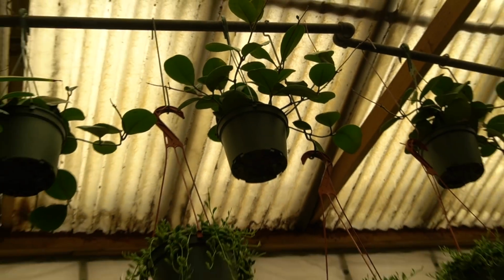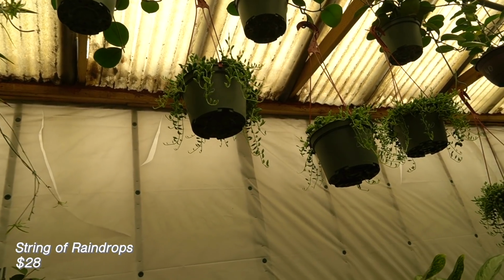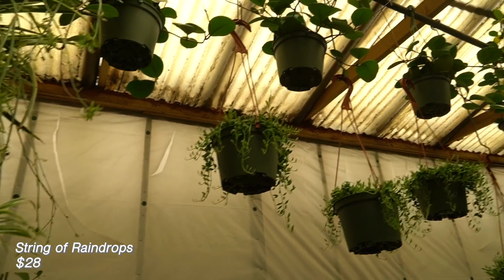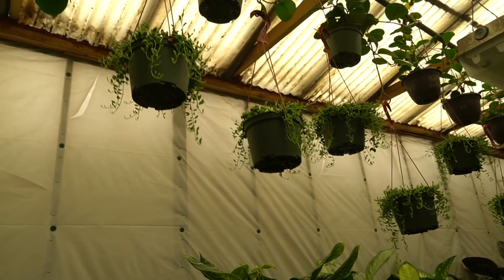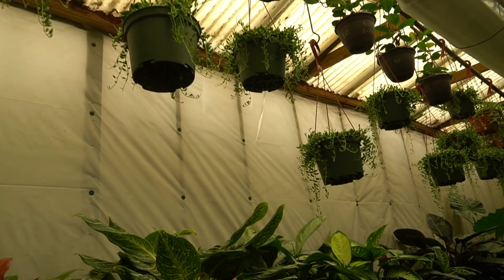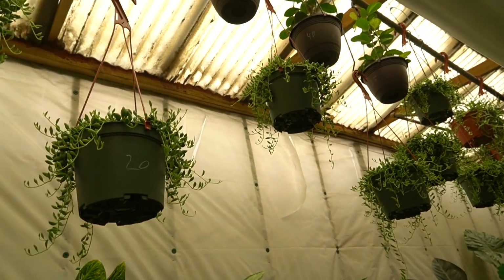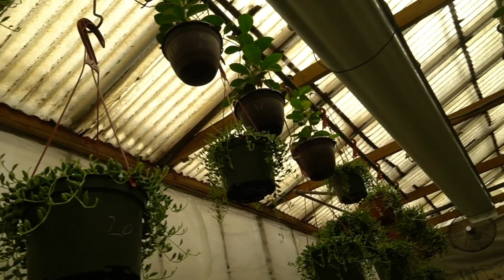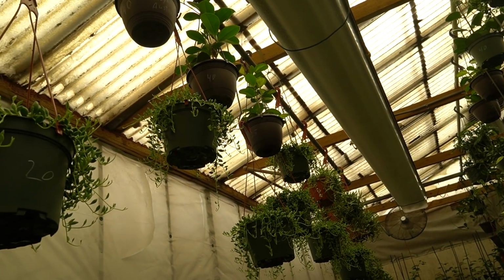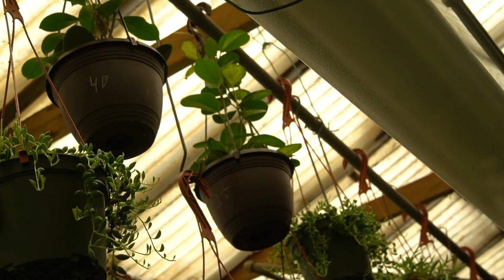It's branching out everywhere. And there's also some... What are these? I don't know what these are. They're 28. Maybe they're string of bananas or string of teardrops or something. I don't know. I'll write it out. But there's Hoya australis up here for 40. They're big too. There's a big variegated one. For some reason the variegated one is 35 only.